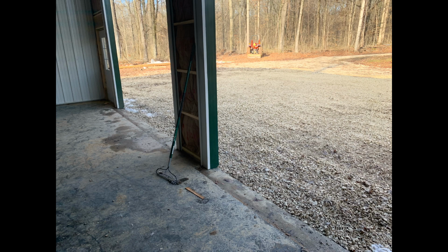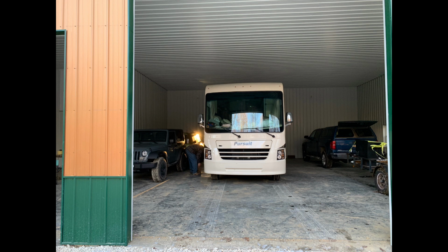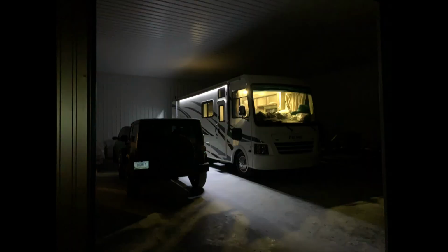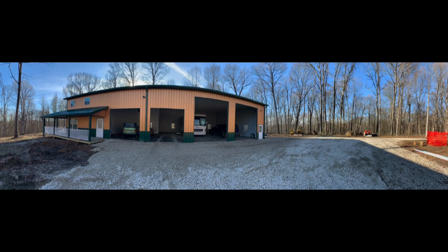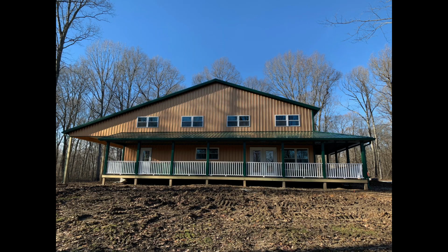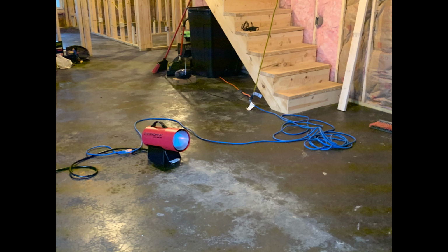So this is actually just a couple days before Christmas, and the building is pretty much done. There was some kind of issue with ordering the overhead doors, but the DC Metal crew was done with everything but the doors, and they told us if we wanted to pull our RV in there, we could do it. So we didn't waste any time. At this point, we're still living in the RV, but the RV is in the barn. We don't have any heat in the building yet, but we're working on it. And here's our heat.